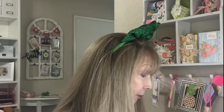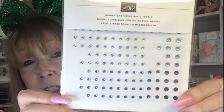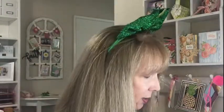But the beautiful papers and the beautiful foils and the beautiful gems, all of those gems or jewels, I'm not sure which they call them. Let me just see if I have those right here. I do. Rhinestone Waves Basic Jewels. These are only available until May 2nd. So if you want those, I wanted to just get this on your radar so that you know they'll be going and you won't be surprised.